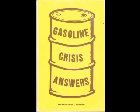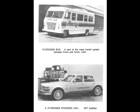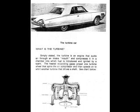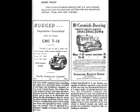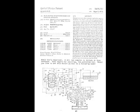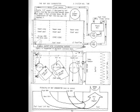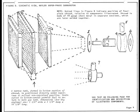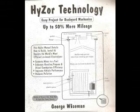Someone calling himself Ambassador Jackson wrote the Gasoline Crisis Answer, which was designed to increase awareness, not necessarily show the reader how to. Bruce McCausland's High Mileage Seminar Workbook was mostly a compilation of patents, with a few projects sketched out at the end. Father and son team Lauren and Kelly Naylor produced a book to share their staged vapor carburetor system. In addition to vapor carburetors, books were written about onboard hydrogen generators, such as Hyzor technology.